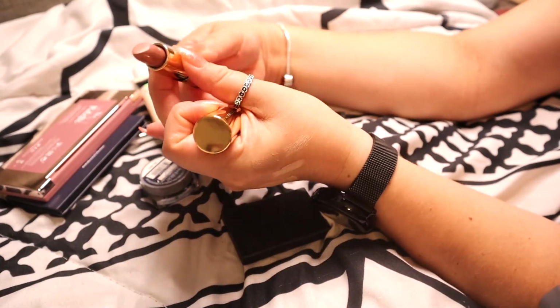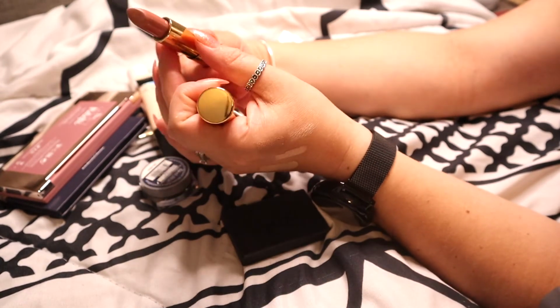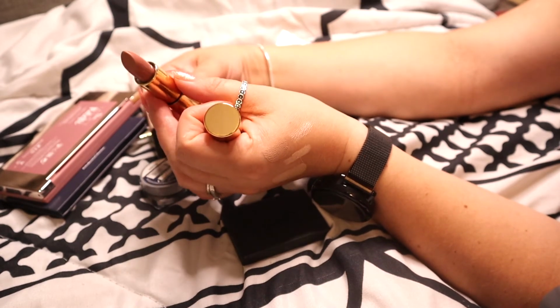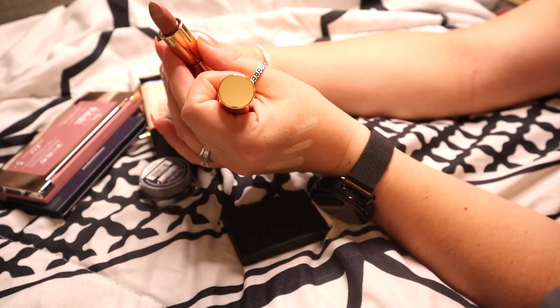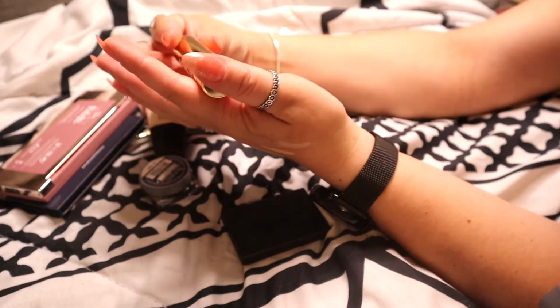This lipstick is really pretty. It is very creamy. This is from Ulta, but my issue with it was that it made me look like concealer lips, and so that is why I am getting rid of it, but it is gorgeous. I've only used it once.